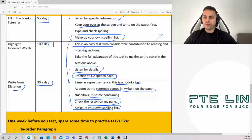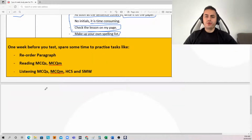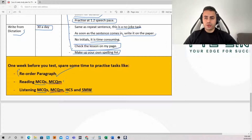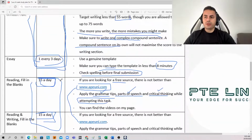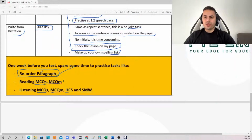All right. Now you will be doing this for a month or for 4 weeks, and just a week before your exam, I need you to spare some time to practice reorder paragraphs and the mini tasks in the reading and listening section, such as multiple choice, choose single answer, multiple choice, choose multiple answers, the listening the same, multiple choice, single and multiple answers, highlight correct summary, and select missing word. Even guys here, reorder paragraphs is one of the most difficult tasks, but I'm not asking you to put it on your daily schedule. Just leave it till the last week of the preparation and try to practice 5 questions a day, which will not take more than 10 minutes.